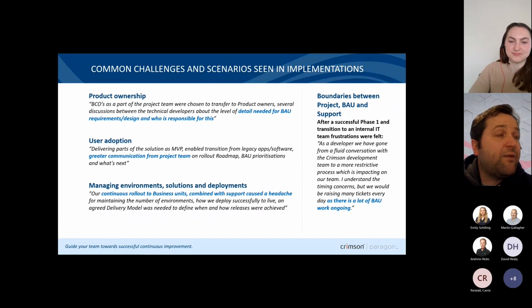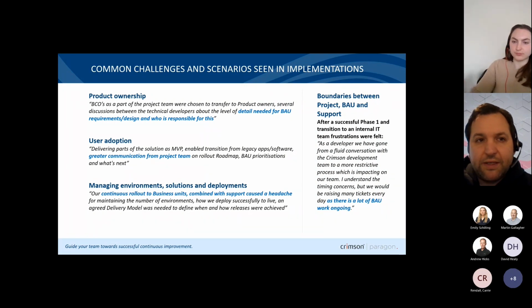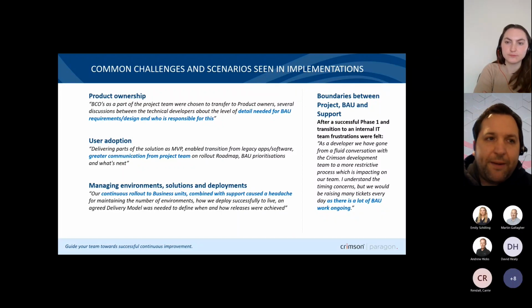So why has this come around? As I'm sure you guys are aware, Crimson have been implementing Dynamics 365 on the Power Platform into higher education and other verticals for a number of years, and we've become really, really good at the implementation side, the building side, and getting these things set up in the right way.